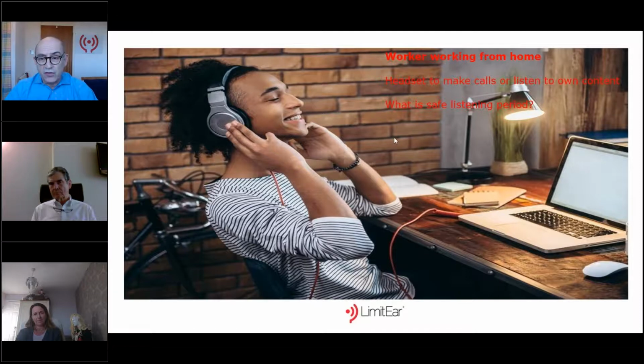So therefore, what is the safe listening period? What are the listening levels? Again, they're completely in control of the listening level. So we don't know what that listening level is. Risk of transients? Again, quite small because they're probably using, in this case, a Mac or a phone or something of that nature. But how long do they listen? Conceivably for very long periods of time.